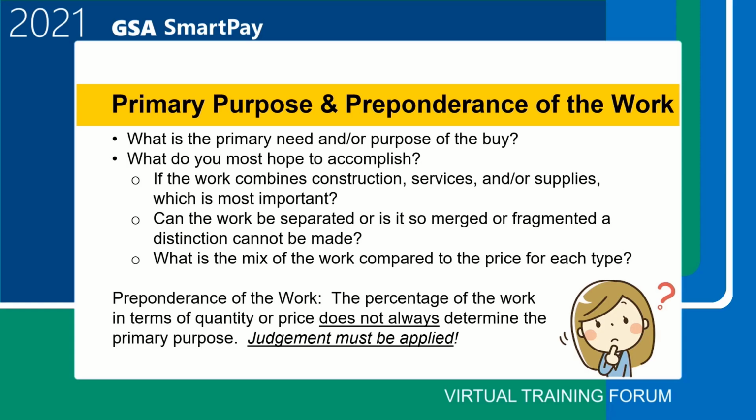In making the decision on how to categorize a purchase, we can start by asking ourselves, what is the primary need or purpose of this buy? What do you most hope to accomplish? Is it to build a boat dock? Is it to install cabling for better internet service? Is it to buy a trailer to haul equipment?